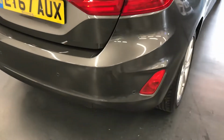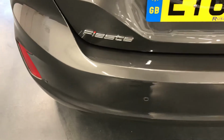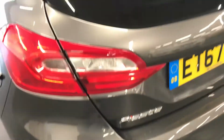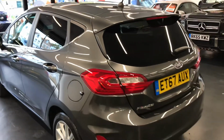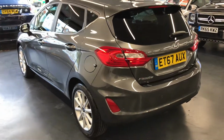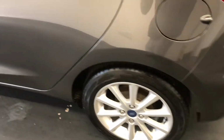It does have the rear parking sensors. The privacy glass, as you can see there. And also, as you saw, the back bumper nice and clean, so there is no scuffs, no scratches.